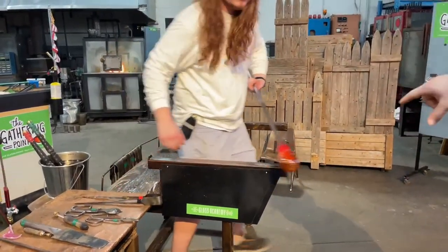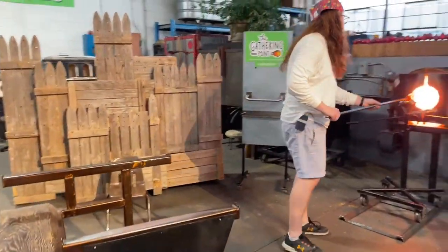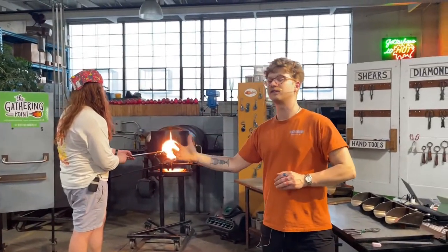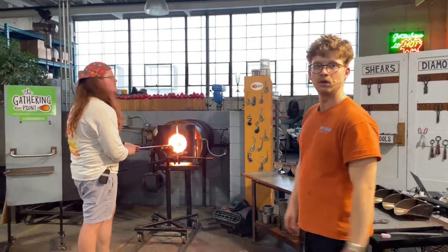So even though he's got a lot of it on the moil, he really utilized as much of that glass as he could by blowing it out near the tip of the pipe.